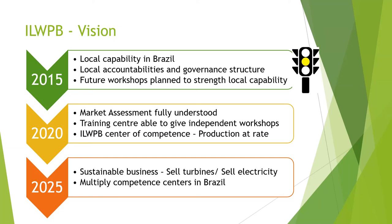And then the final aim, our vision, will be to build a sustainable business in Brazil that provides turbines, and with the fact that we sell turbines and electricity, we can pay the people to work on this model. And why not then extend this kind of business across all of Brazil and maybe across more of South America. So that's the vision. The reason why we have put a traffic light on the first milestone, 2015, will become clear in the next slides.